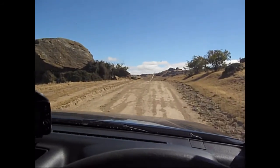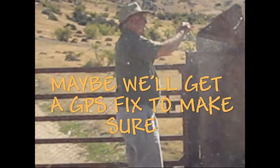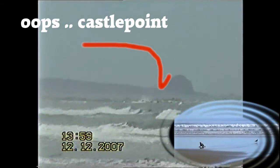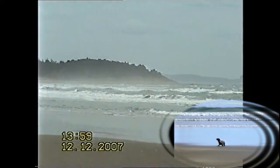The day as we wander off in search of Castlepoint. Despite a few hiccups on the way, we went a bit too far south. We wound up at Riversdale Beach, as we are welcomed by this young seal.